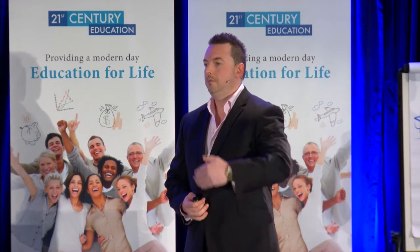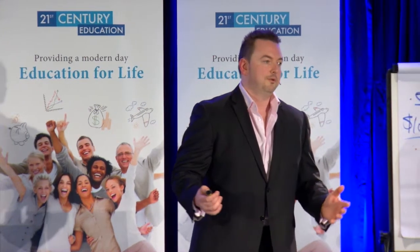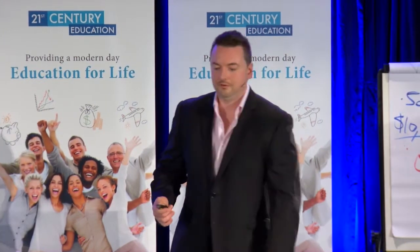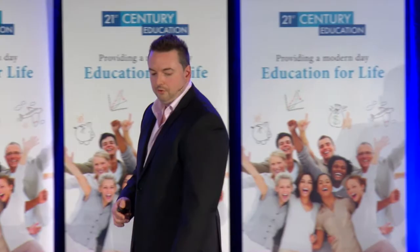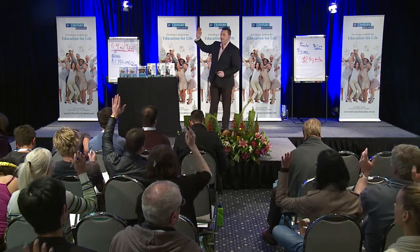So as you're accumulating properties, you don't want to have exposure. If someone sues you, for example, one of your tenants, you don't want to be losing all your properties and having a domino effect as well. Also, I'm going to show you how to retire on an income of about $60,000 per year, just owning 3 or 4 properties. Who's interested in that?